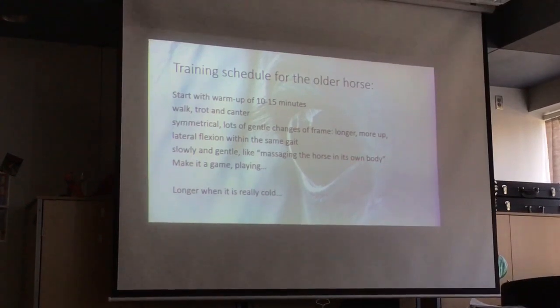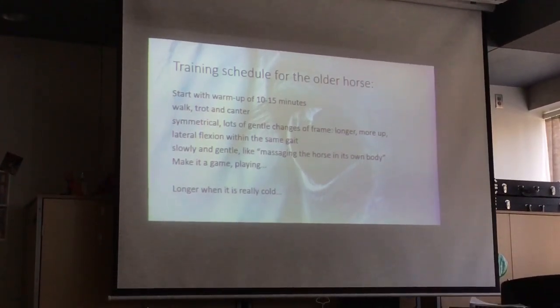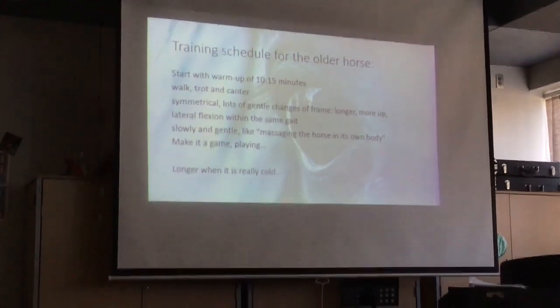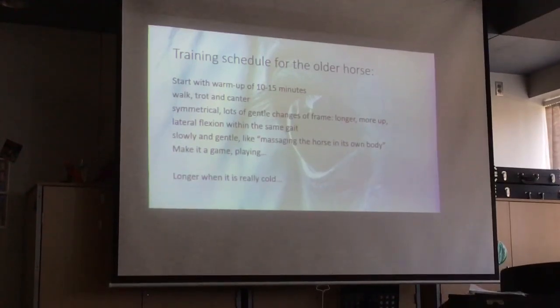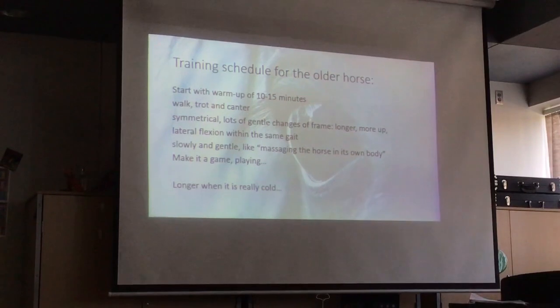What's important is symmetry. Even if one side is easier than the other, don't overdo the difficult side or the easy side. Always more or less count. Count five times to the left, five times to the right. Three circles to the left, three circles to the right. It needs to be symmetrical. The more symmetrical you ride, the more symmetrical you make your horse.